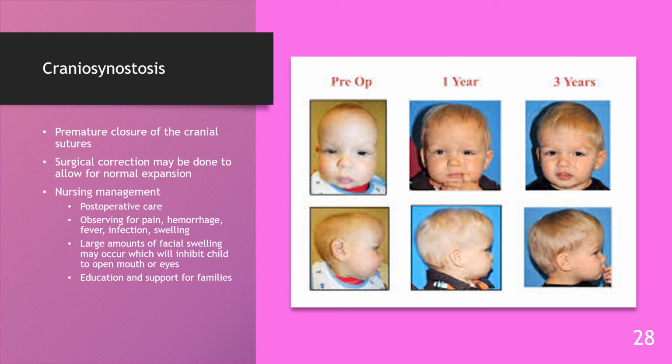So you can see in the picture there, same child, pre-op, the cranial sutures were closed. They opened him up, and he's having a more normal-ish looking development to him. The skull is less distorted, I should say.